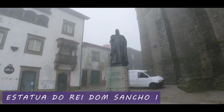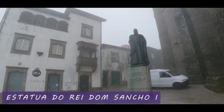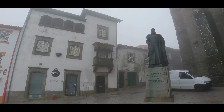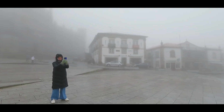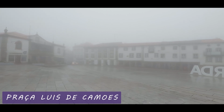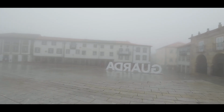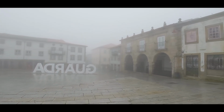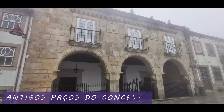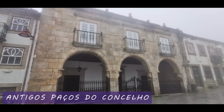On the left side of the cathedral, you can see the statue of Sancho I of Portugal, who granted Guarda its constitutive charter in 1199. As we said, the cathedral is located in the square Luis de Camoes, a beautiful square surrounded by houses on arches from the 16th century. Here we find the building of the old town hall of Guarda, which later housed the prison, the notary and the court, and in whose porch atrium, in the side walls, we find two beautiful ceramic panels.